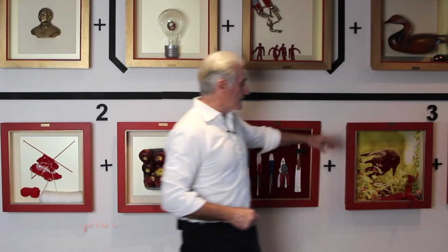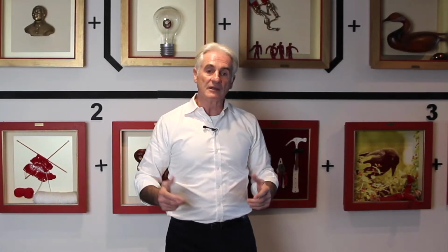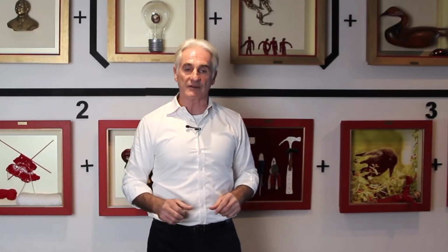And finally, complacency. Now you can see complacency is the cubed item on the bottom line. This is the single most important thing. That is a scarecrow, that is a crow eating the berries. He's having a sleep. He thought his job was done. He thought he was good enough. The reality is you never are.